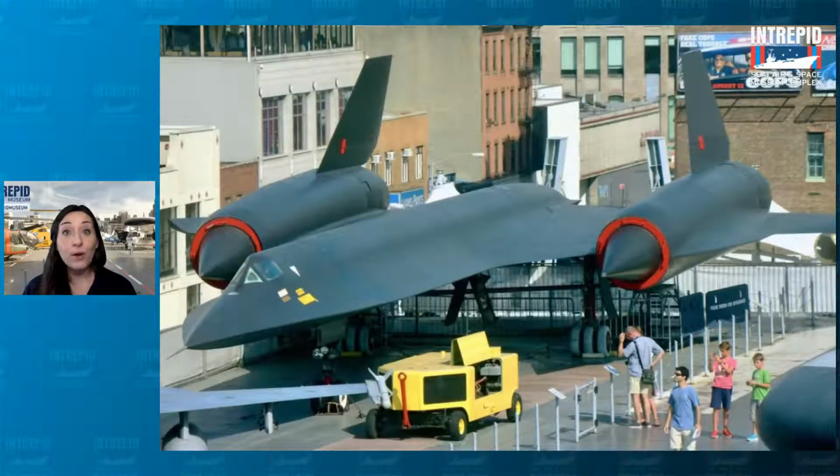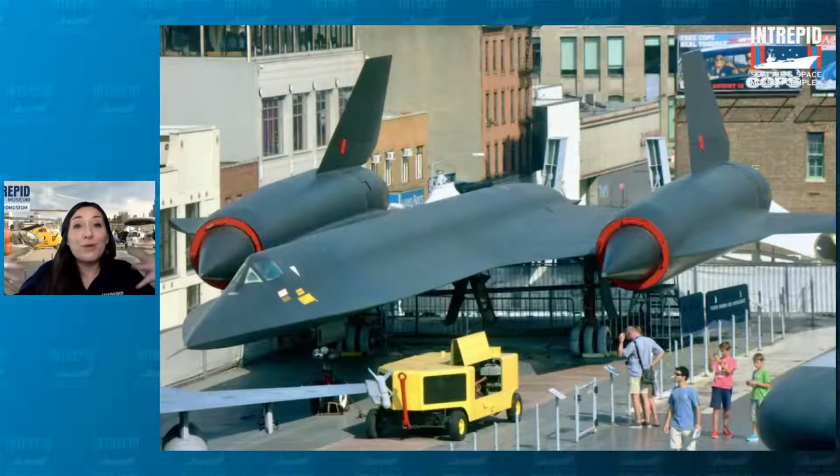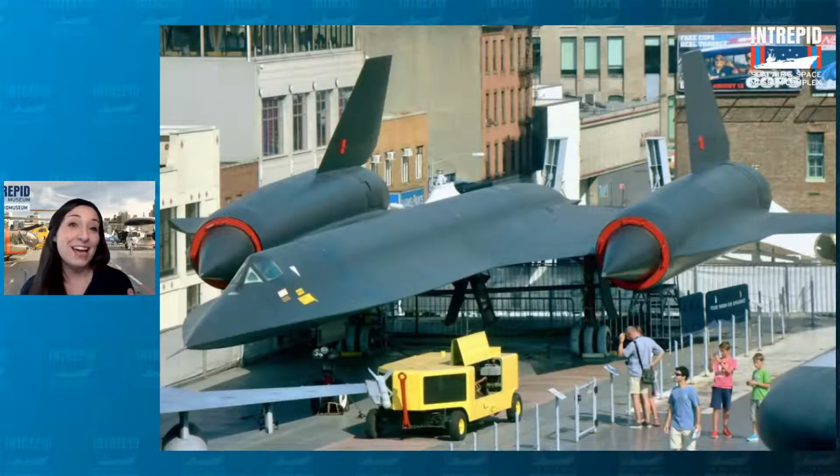And it also went up really, really high. So this plane could go up to about 80,000 feet. So high, in fact, that the pilot who was flying in it actually had to wear a pressurized suit, just like the astronauts, in order to breathe. So a really, really crazy plane you don't want to mess around with. And Andrea, I see you said this is your favorite plane. Yeah, this one is a really, really cool plane, not going to lie.